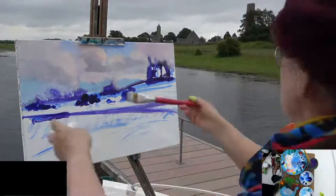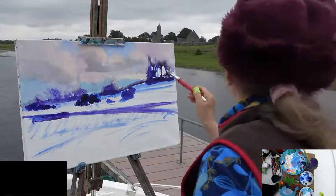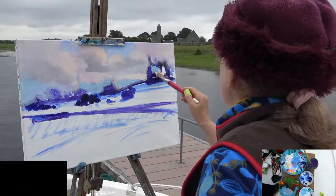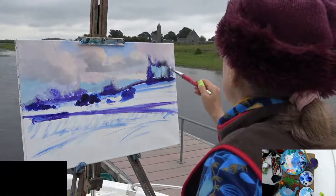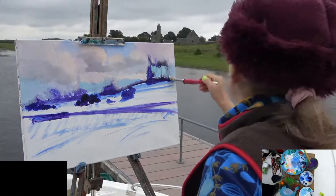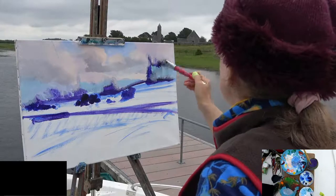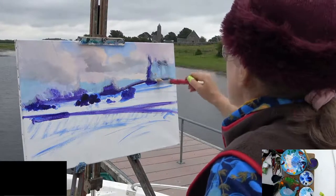Okay, so I think that's enough just to block in that sky. We'll put a little bit through here because it's easier to put it in now while I've got the colour for looking through the trees. So when I come to block in those trees, I already have a nice bit of blue through there.